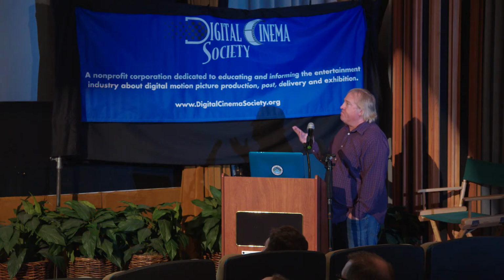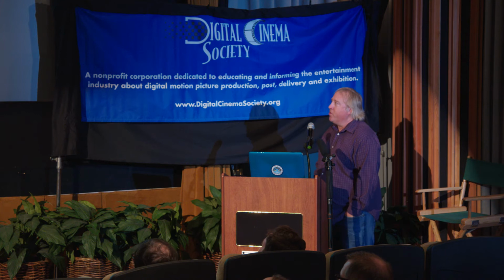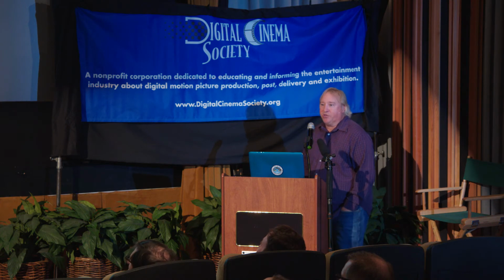This uses a lot of solving at the very beginning. And if you look at that, you have point clouds, you have stitching clouds. It's pretty heavy duty. And the learning curve for an experienced Nuke artist is probably a good 2-3 months to be able to get up to speed on it. So it's definitely a challenge.